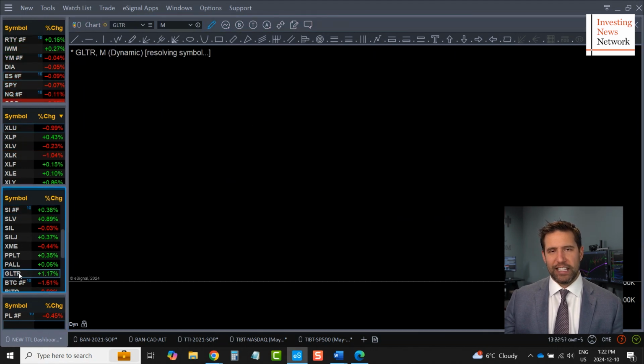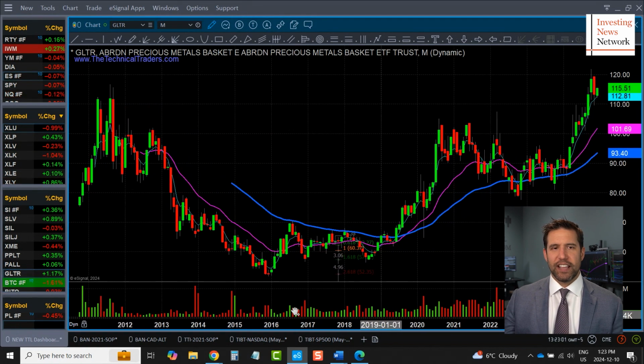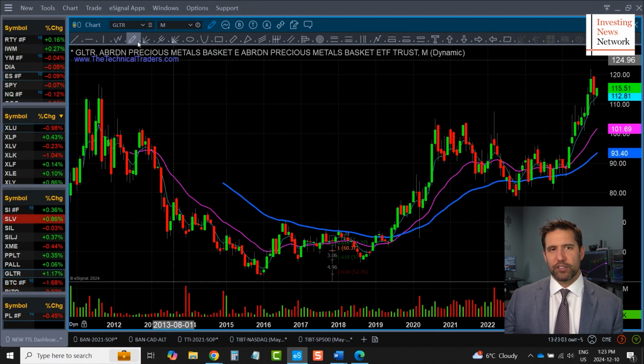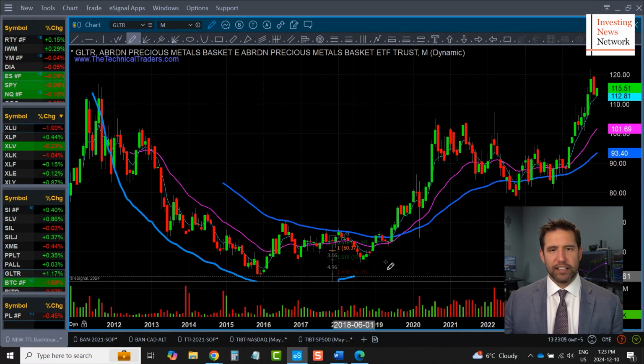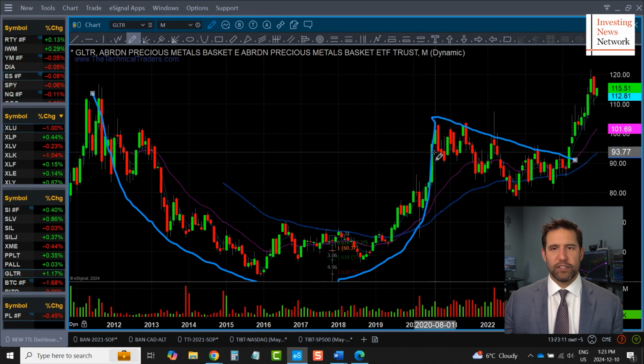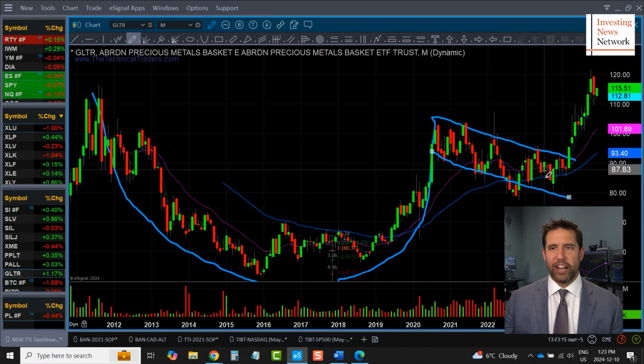A really interesting ETF is this one, GLTR. And this is an interesting way to play the precious metal space because it is a basket of gold, silver, platinum, and palladium. And it has this giant cup and handle pattern, which is one of the strongest chart patterns. Gives you exposure to 4 metals with 1 trade.